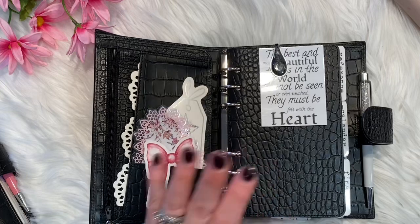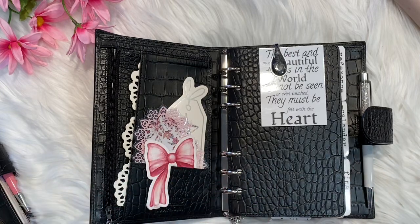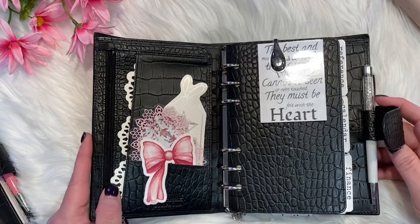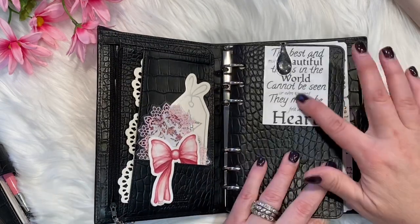So right now I'm still in a little bit of flux, but I'm trying everything. I'm just trying it and seeing how it works out. And I have a plan how I want to use it. It's just, that may change as time goes on. So I just have a card on my flyleaf.